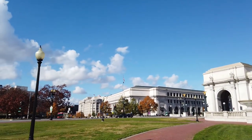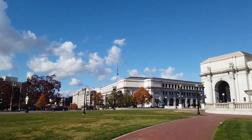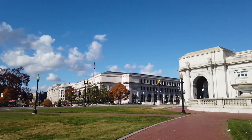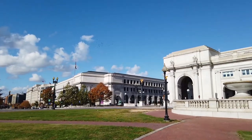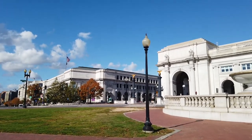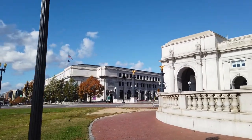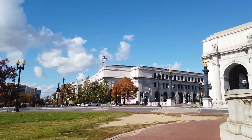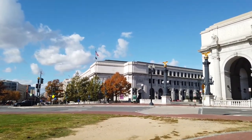That building to the left of Union Station is the United States National Postal Museum. It is a museum dedicated to the postal workers and the U.S. Postal Service, and that's what it is. I've been there one time. It's a very, very interesting and unique museum, one of the museums that's actually overlooked by tourists. They don't know it's here, but it's a very interesting and wonderful museum. I suggest you check it out next time you're here in Washington, D.C.